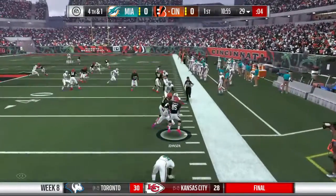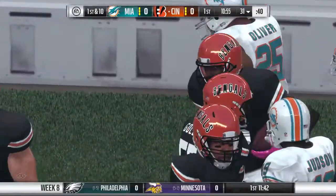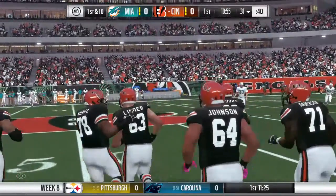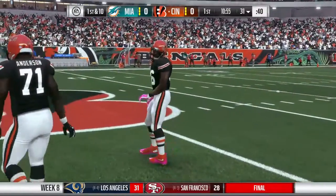This is taken at the 23. Still on his feet. It's a 45-yard punt, then 8 on the return. And the Bengals take possession. Cincinnati now ready to take the field. And a 3-and-out on that first drive. We'll see if they can do better here.